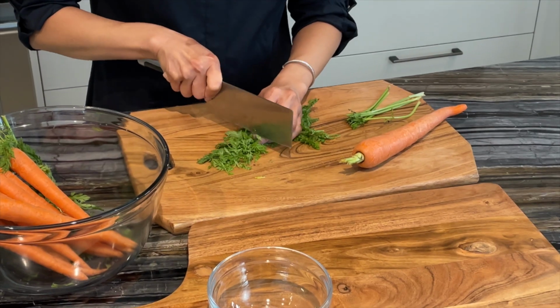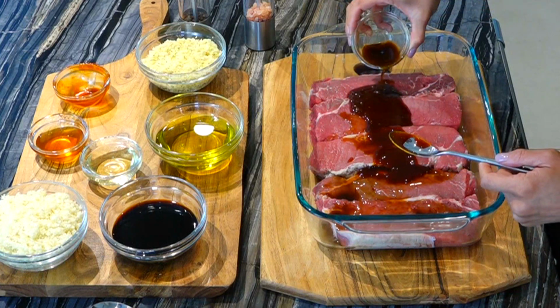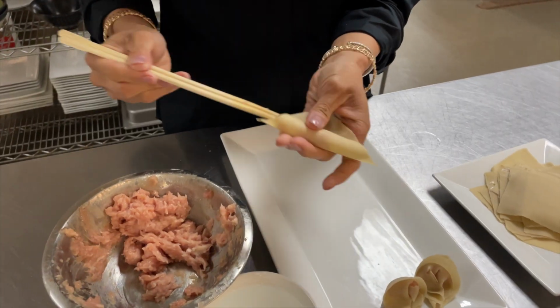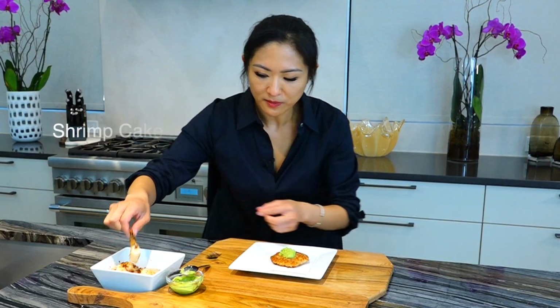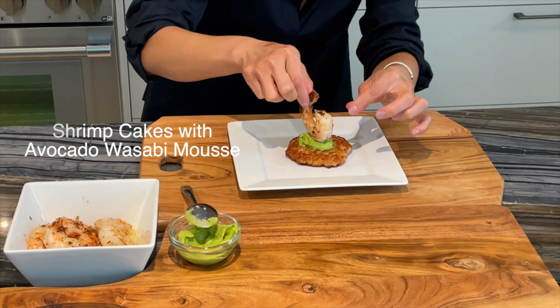The inspiration behind my Asian-themed meal comes from the desire to utilize as many fresh ingredients as possible while also showcasing features of different countries. In my restaurants, we only serve Sichuanese-inspired food. My personal style is more varied and I really enjoy exploring different ingredients and flavor profiles. For her appetizer course, Kristina prepares shrimp cakes with avocado-wasabi mousse.